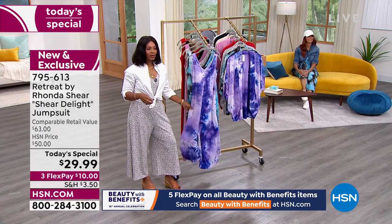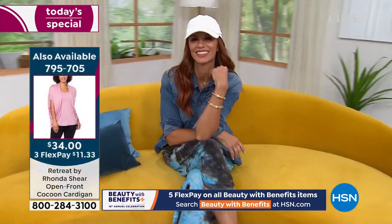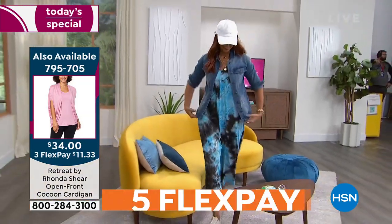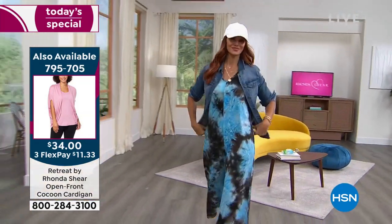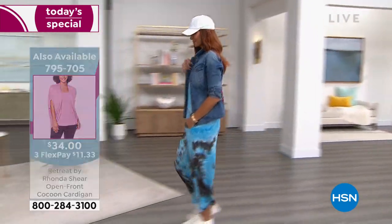Great also over a swimsuit, covers the arms. This is just a perfect little set today if you can swing getting both. I mean, you're gonna love it. I know you're gonna love it because everybody in my life is loving it. Yes. Well, it's funny. I know your phone is blowing up. I know they're all saying, oh, can you get me? Can you get me? Yes.